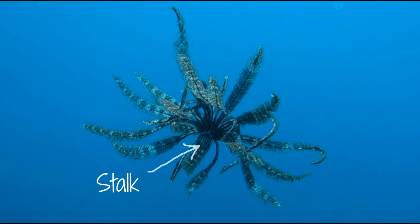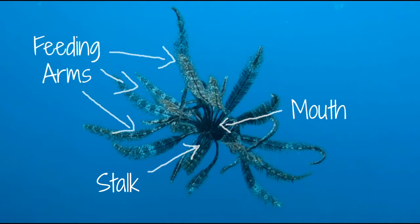Are characterized by a stalk below, a mouth on the top, and that is surrounded by feeding arms, and the gut is U-shaped, so the anus is next to the mouth, which is the gross.